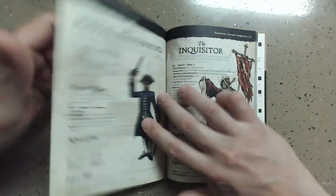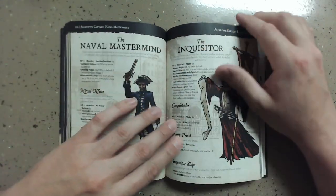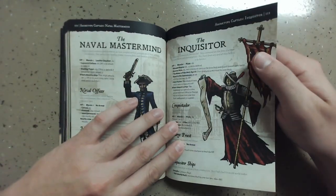I mean, yeah, I'm trying to skip through this because I feel like I'm spending too much time on this one part of the book. The Equester.